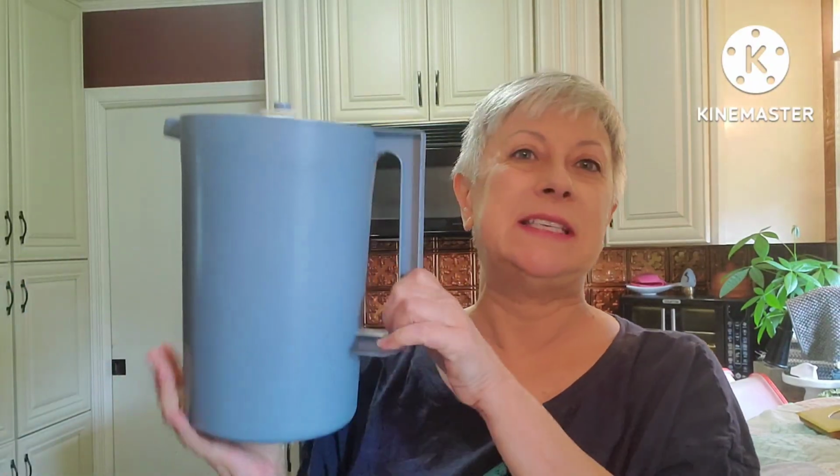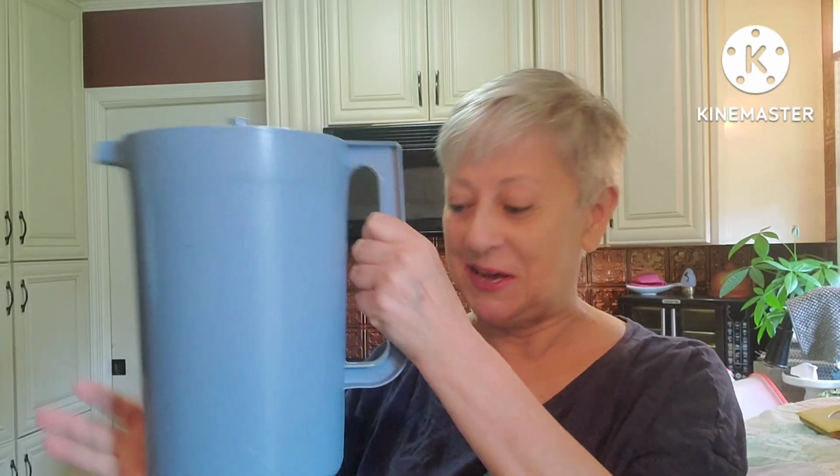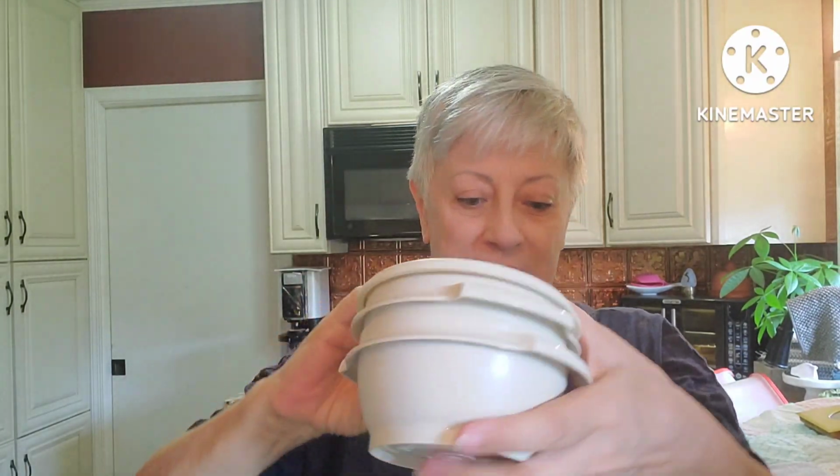A huge pitcher, what size is this? It doesn't say. And these do sell. My gosh, it just keeps coming. Another, two Servalier bowls. I'm going to have to be looking for a top for that one. Not a problem. And then last but not least is, is this like a pastry mat? Is that what they call these?